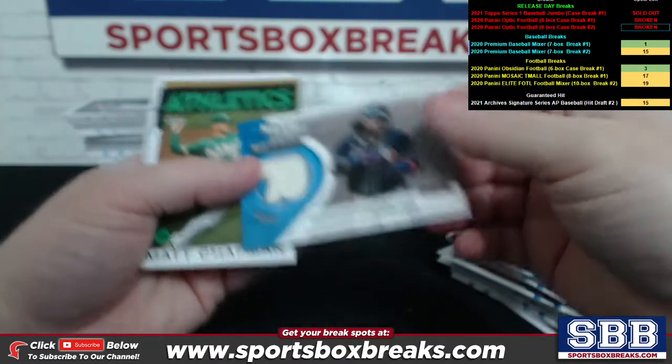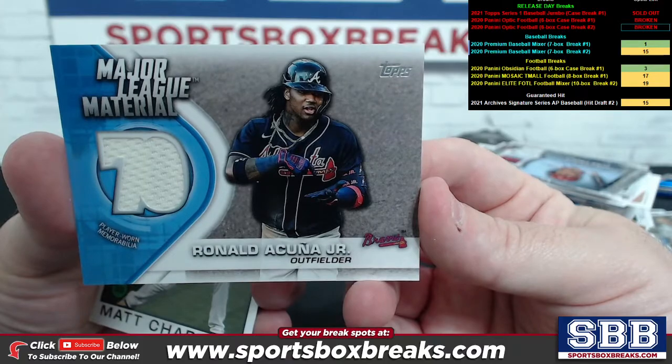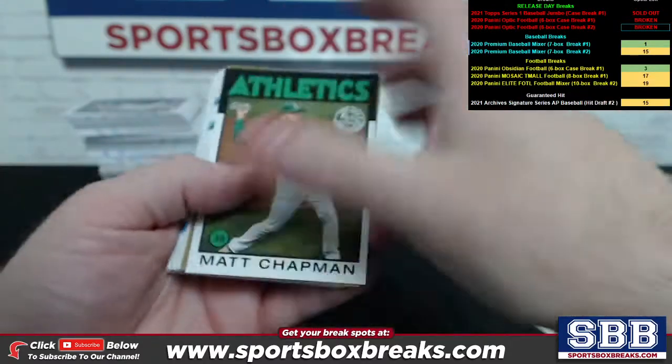And here is the Major League Material, Acuna Jr. for the Braves. That goes to Greg Z. Major League Material relic, going off to Greg.